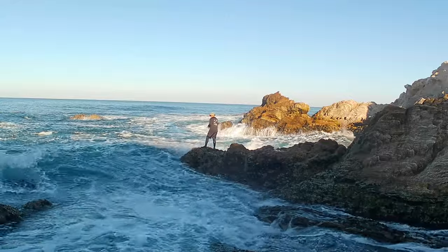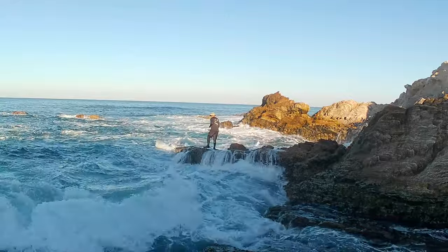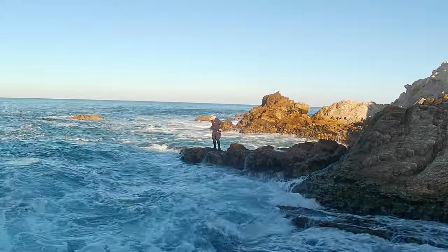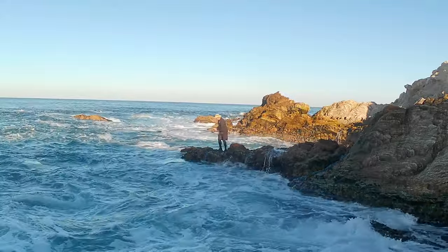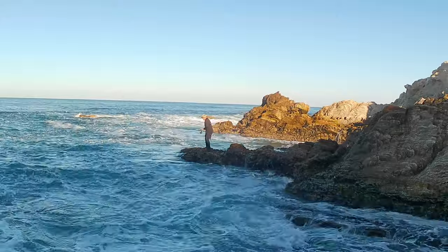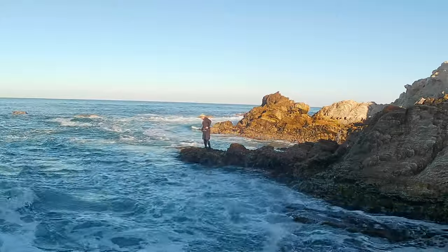And then I get a snag. It's not just any snag. This was so stuck, I had to snap the braid. It usually just comes off on the leader, but for some reason, I guess it was bent over a rock. I had to pull really hard to get this thing to break. I had a 50-pound braid on there.